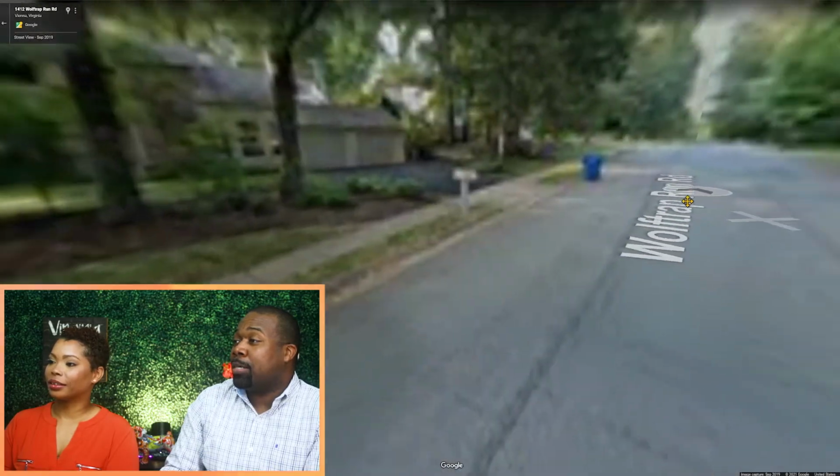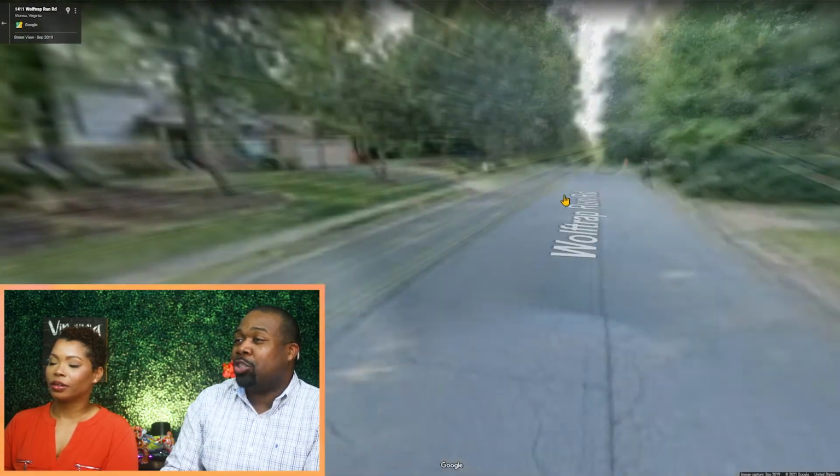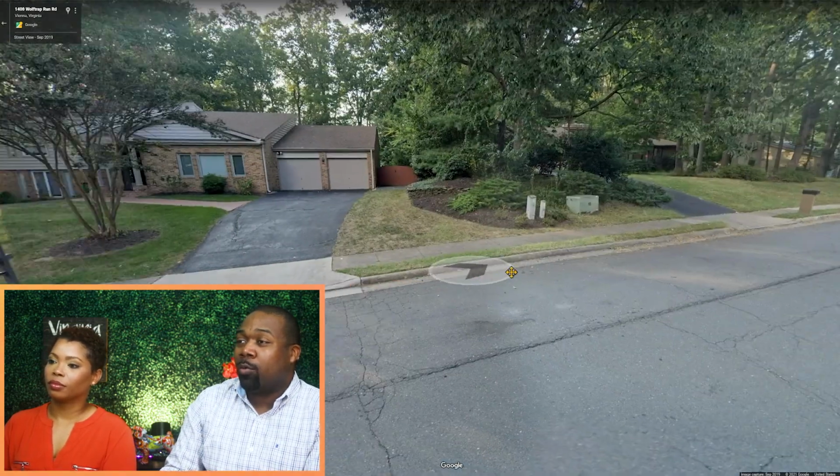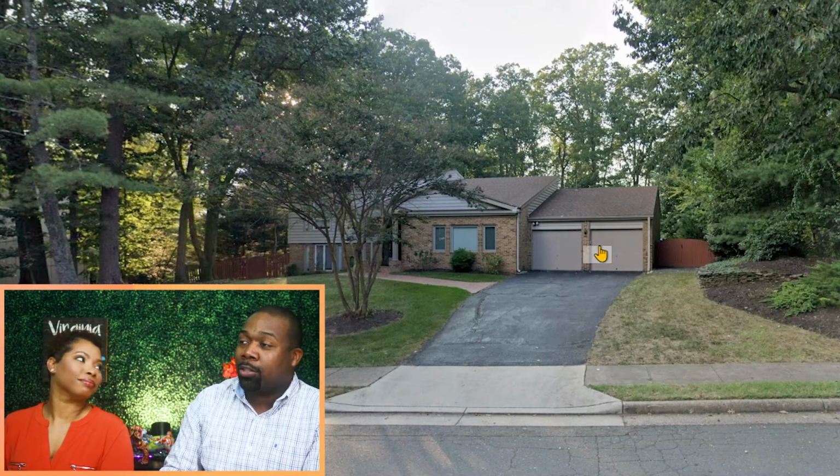Very nice neighborhood. Nice wide streets. Some two-car garage units. Also, while we're here, we might as well talk about this. This is a true two-car garage, okay?